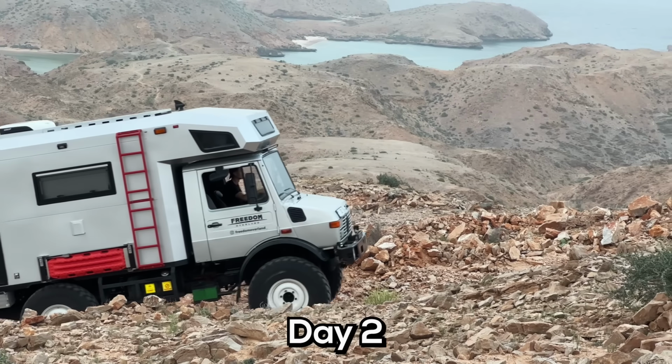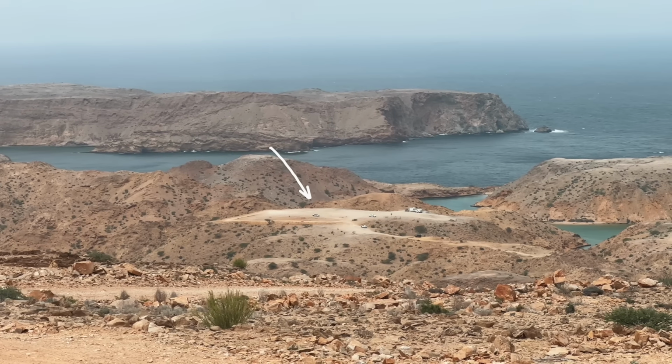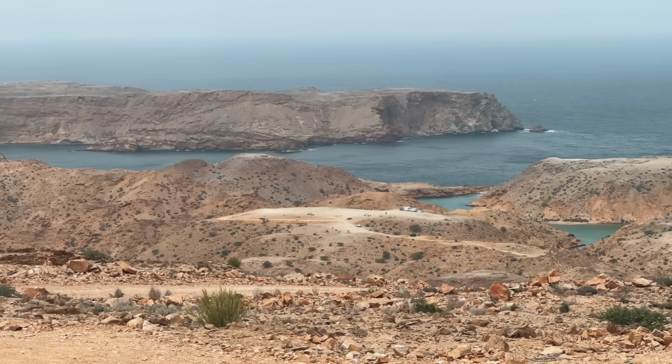From there, all that was left to do was drive to the top of this mountain where we are currently parked. But this isn't where we intended on camping. Our first spot was quite a bit lower than this. It was a lookout point, and we literally were parked right next to a Toyota Corolla.